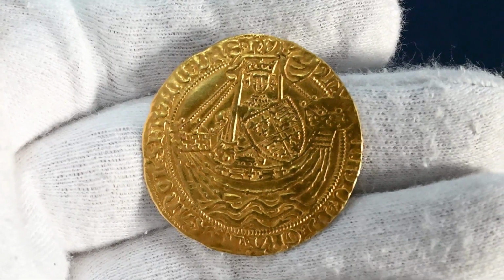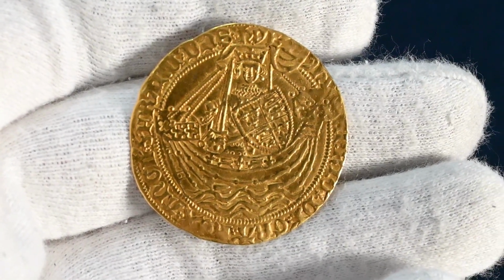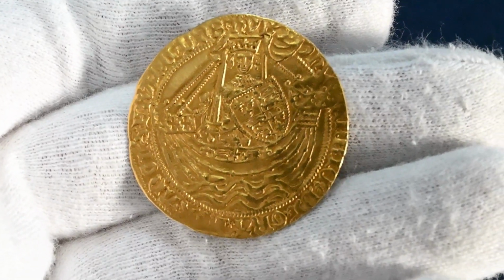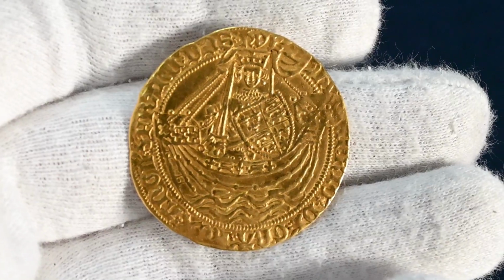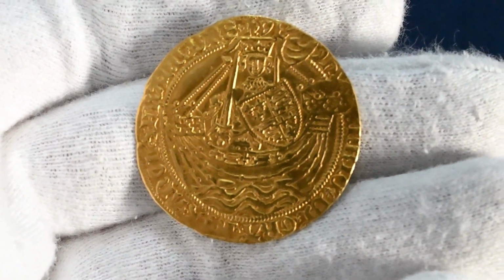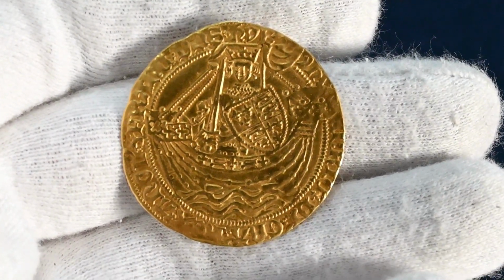We start off first with this gold Henry VI Noble. Minted between 1422 and 1461, on the obverse, or head side of the coin, you can see the king in a ship armed with a sword and shield of arms. He is surrounded by a Latin text which translates as Henry by grace of God, King of England and France, Lord of Ireland.